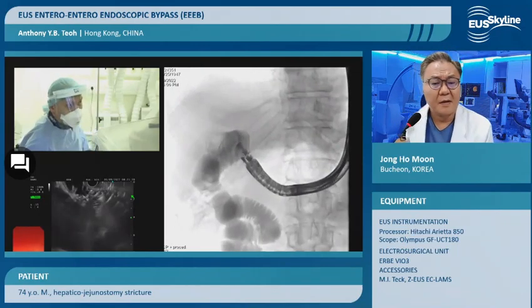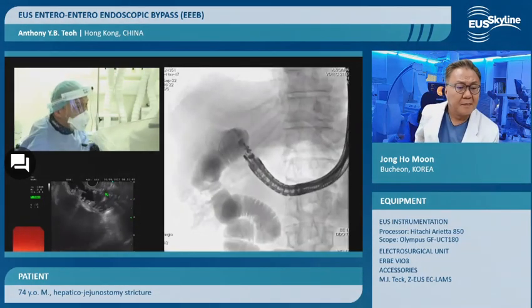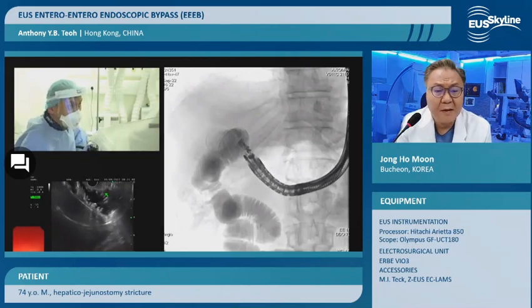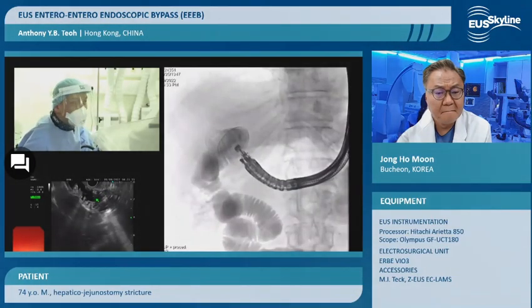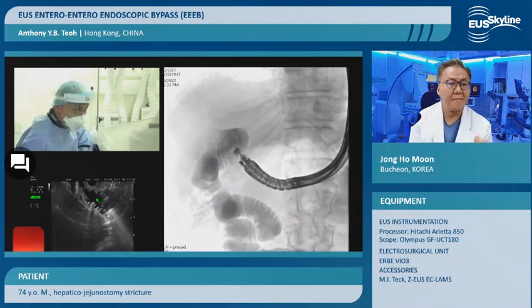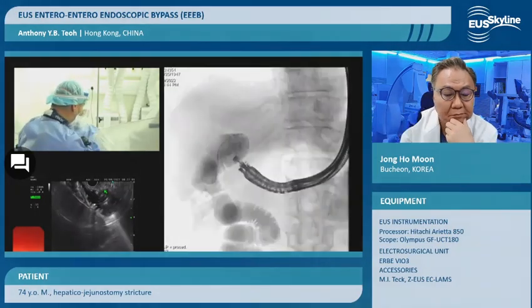Okay, my wire is around here, I think. Around here. Okay. Yeah, we can see. The other option is to try to puncture here, actually, because this might be a better loop. What do you guys think? But my wire should be here, anyway. All right, okay, let's do this.